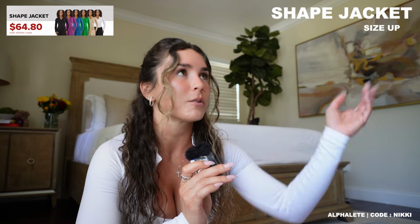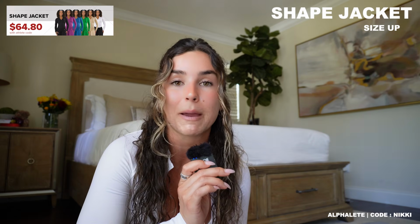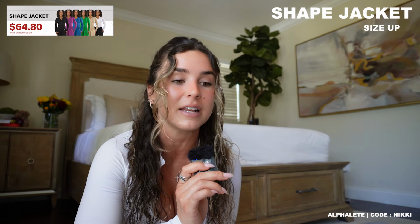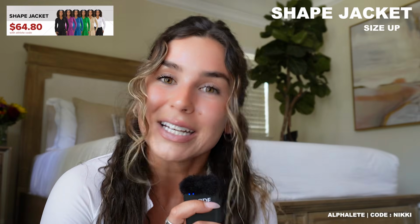I feel like I've been wearing so many random things, and this is now what I'm reaching for and what I'm excited to put on my body because it makes me feel so confident in the gym. And it's like the look good, feel good, play good mentality. When you wear an outfit that makes you feel confident, makes you feel good, and elevates your mood, you're going to have a better workout.